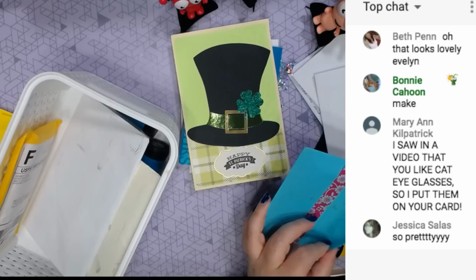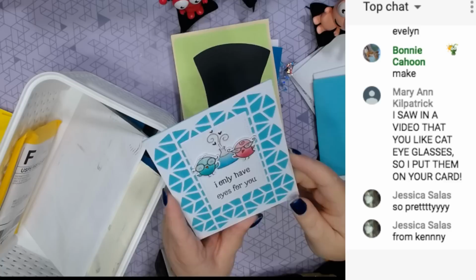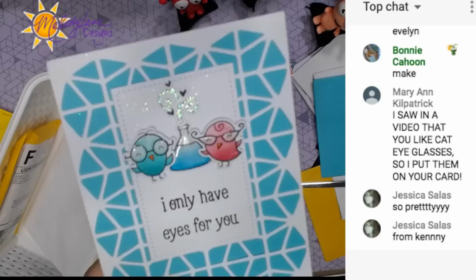I do love cat eye glasses, Marianne. Oh, I only have eyes for you. There's cat eye glasses. Happy Valentine's Day. Sending you hugs and well wishes. Lots of love, Lindsay. Pretty. That's fun.